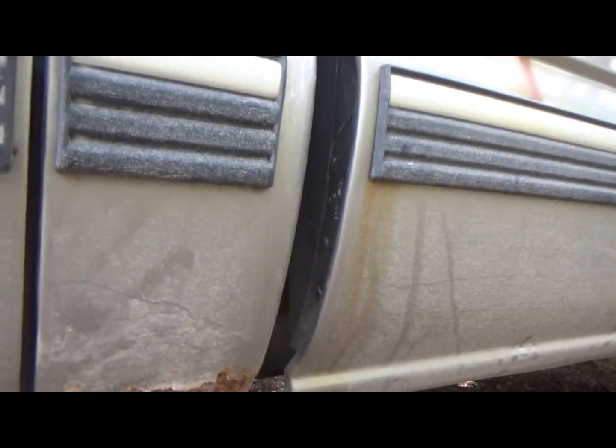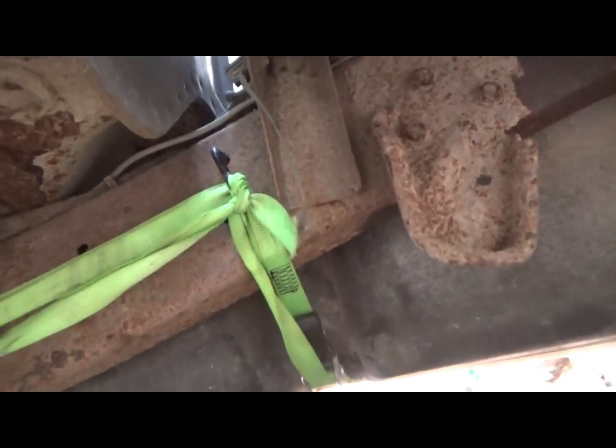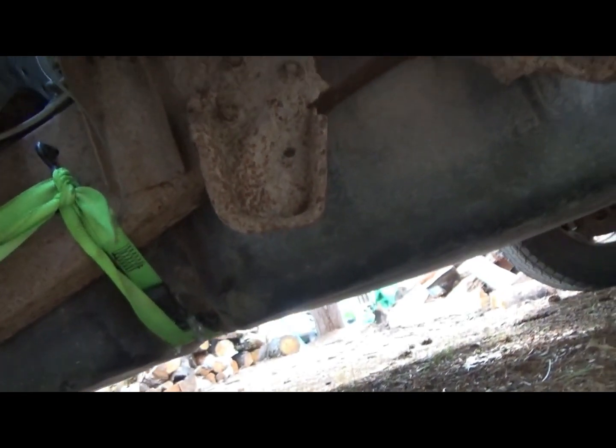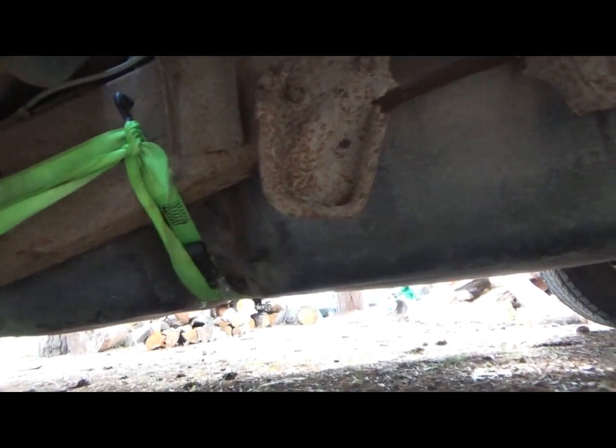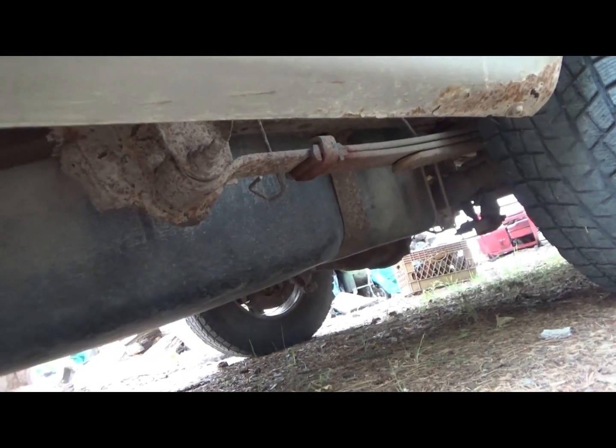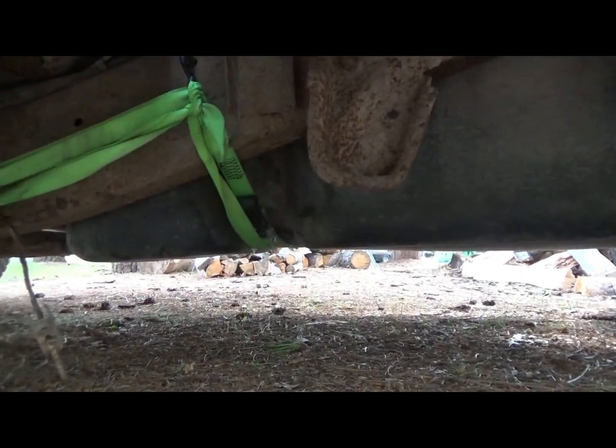And this is what we did to get our truck home, is used a tie-down strap. See that? Plain old regular cargo strap or tie-down strap to hold the gas tank back up in place to get us home. The back one held, but the front one dropped. I can see the tank is leaning downwards in a forward angle.